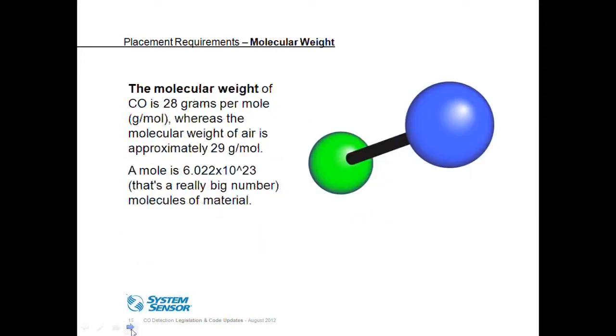Now, a frequently asked question I get is, what is the weight of CO relative to the air? Some people say that CO devices should be installed near the floor because CO is heavier than air, while others say it is lighter than air, which means the CO device needs to be installed on the ceiling. Now, the simple fact is the molecular weight of CO is virtually identical to air. Specifically, the molecular weight of CO is 28 grams per mole, whereas the molecular weight of air is approximately 29 grams per mole. Therefore, that's the reason why in chapter 9, a few slides ago that we talked about, CO alarms and detectors are permitted to be installed on the wall or the ceiling.